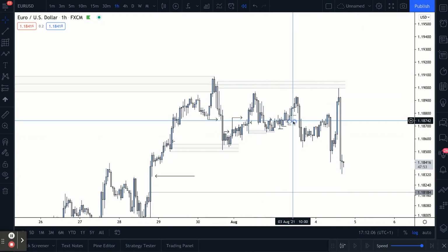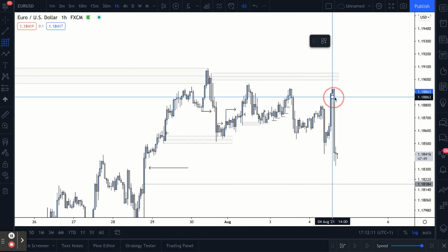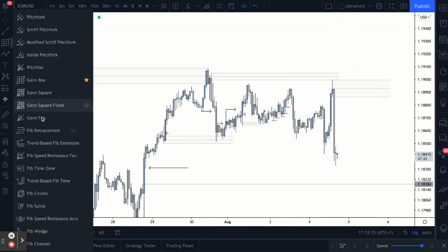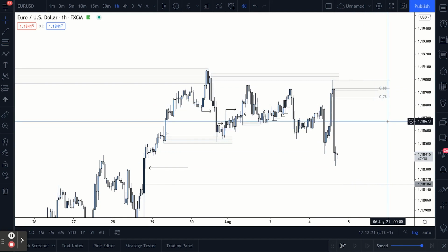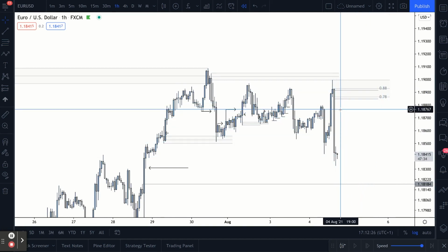Where we are right now for Euro USD, I will be looking for this kind of zone to be filled again. If we use that Fibonacci tool, which we like to bring in every now and then to give ourselves a general region to buy or sell from, you will see that in this zone are the 78 and 88% fib levels. So I won't be going with a sell limit just yet.